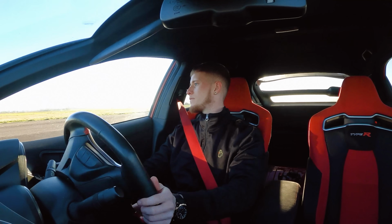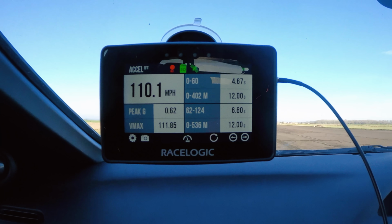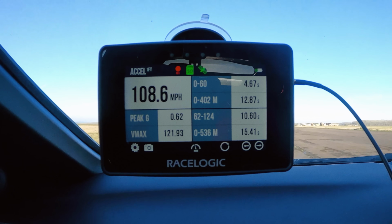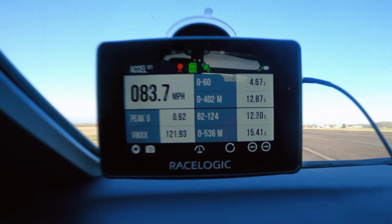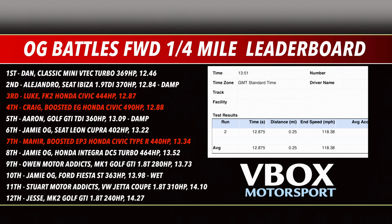And the FK2 manages a great time, 100th of a second faster than the EG, with a time of 12.87 seconds. Absolutely smashed it. So let's just take a quick look at the OG Battles front wheel drive quarter mile leaderboard, and as you can see, the FK2 slips into third position with his time of 12.87 seconds at a speed of 118 miles per hour.